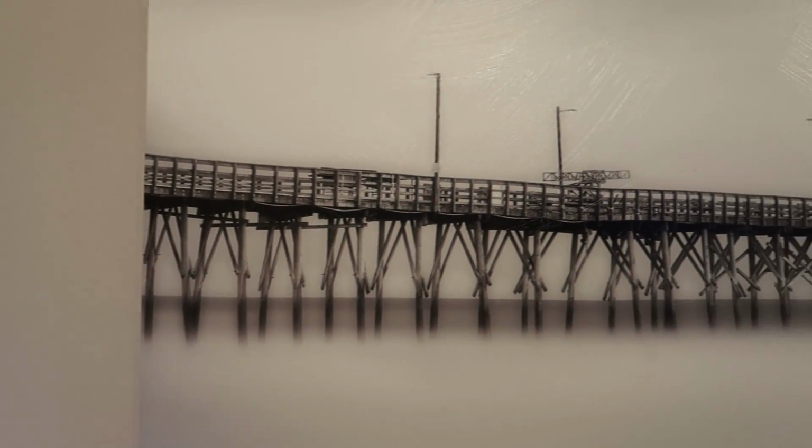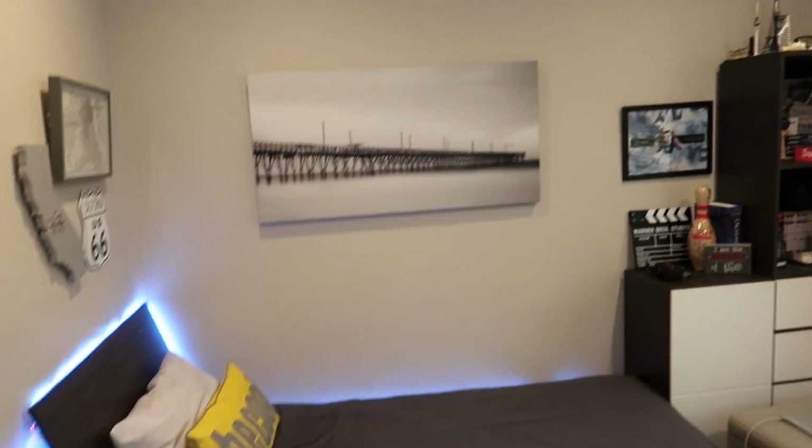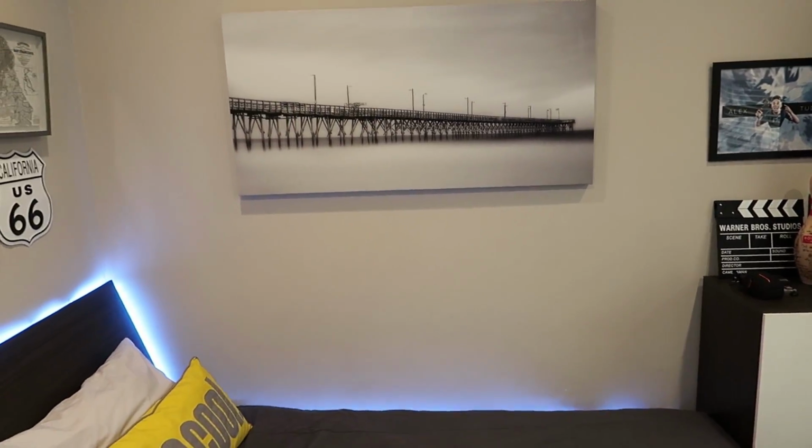It looks pretty cool. And I really like how it turned out in the end. Right next to those, there's another bigger painting. It's not really a painting, it's digital art. But they made it look like a painting and I really like how this looks. You walk into the room and that's the first thing that draws your eyes. I guess you could say the focal point of the room.